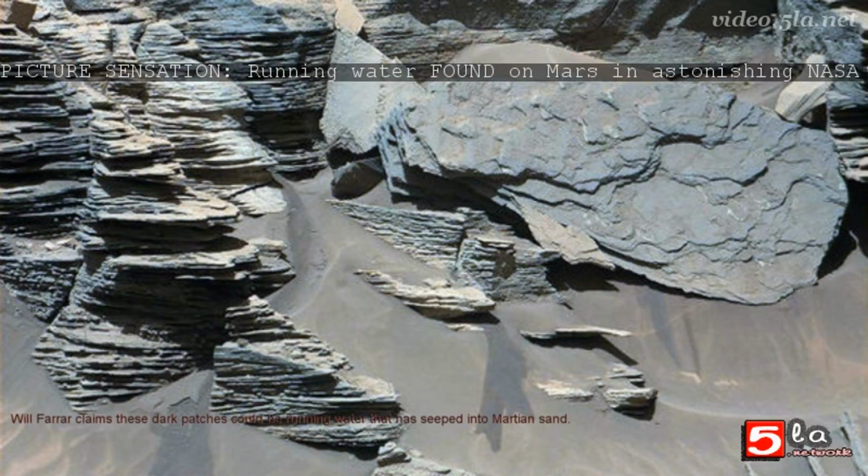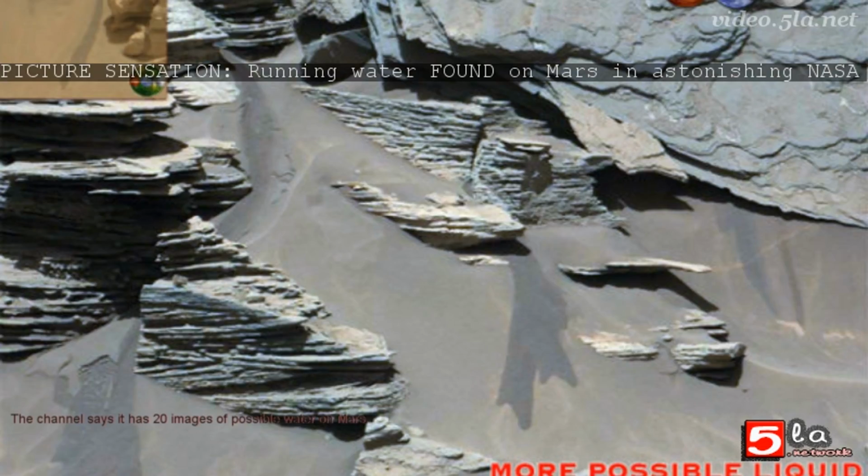The UFO hunters have now produced videos showing what it claims could be evidence of water streaming down Martian sand in pictures taken and beamed back by the US Space Agency's Curiosity rover, which is exploring and sampling the surface. In two videos, Will Farrer, who runs the channel, claimed NASA's 4WD droid was ignoring the dark streaks it was photographing. However, in a later broadcast, it showed what it said was evidence the rover had drilled into one of the dark patches to take samples.